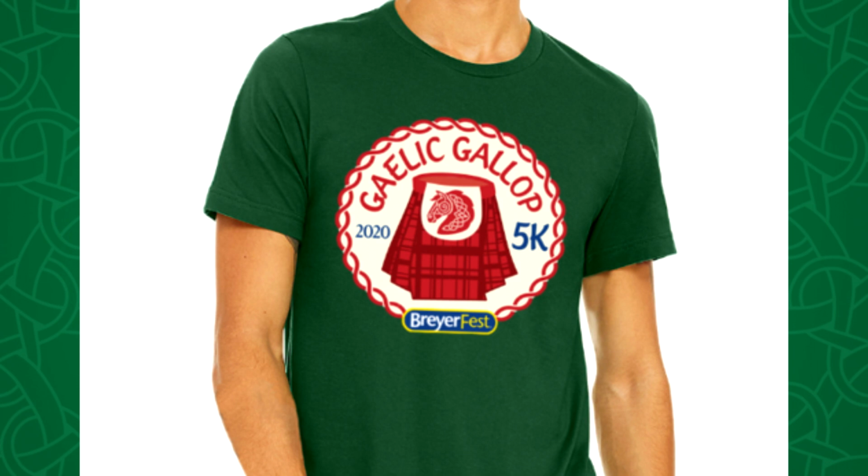The t-shirt does not come included with the 5K purchase, by the way. You do have to purchase that separately. It says all registered runners will have access to purchase a Gala Gallop 5K commemorative t-shirt. Anyone that registers for the 5K, however, will receive the finisher medal for free. At least that's what it sounds like on here. I haven't done the 5K before, so I don't know exactly how all of the different things for it work.